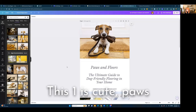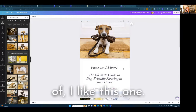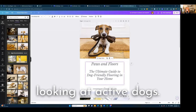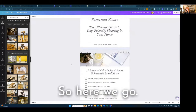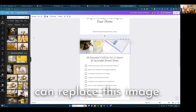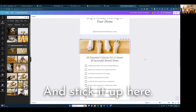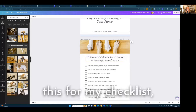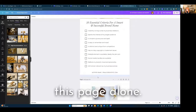This one's cute, paws and floors, and then there's a wood floor there, and there's a rug. You know, I like this one. It's active, and we're looking at active dogs. So I think that this one might be a good one to start with. So here we go. Now we have this image over here where we can replace this image. So I'm going to go, I think, with this one with the paws and stick it up here. The paws on the wood floor. Yeah. I'm going to save this for my checklist, which is in chapter 7. So we'll just leave this page alone.